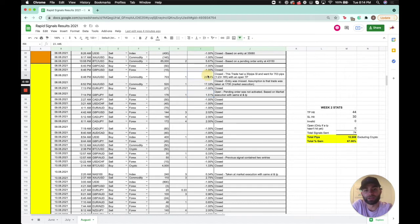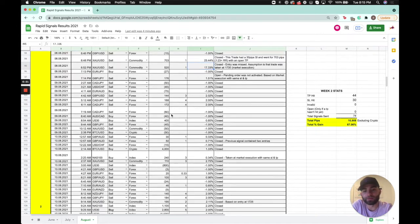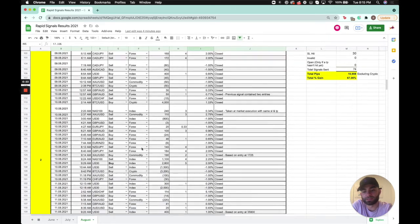We had a big trade on gold. That's what boosted this week dramatically. This was a 1-23 trade. The stop loss was only 30 pips. The TP was 730 pips. So that was a monster trade that was given out, and that was back to back with this one as well. And then we've got some crypto trades.